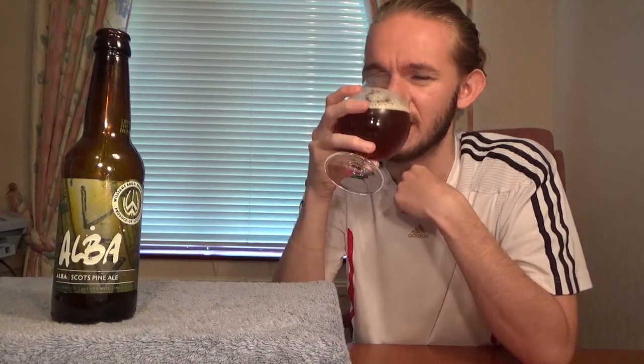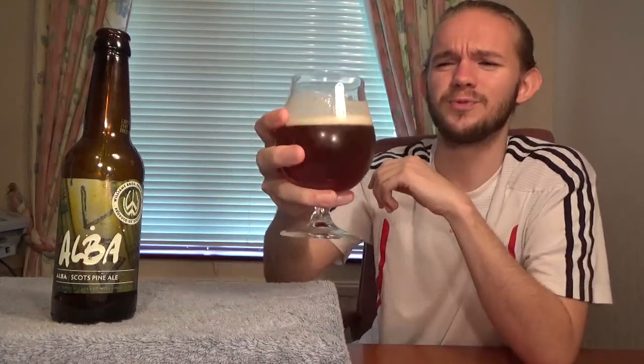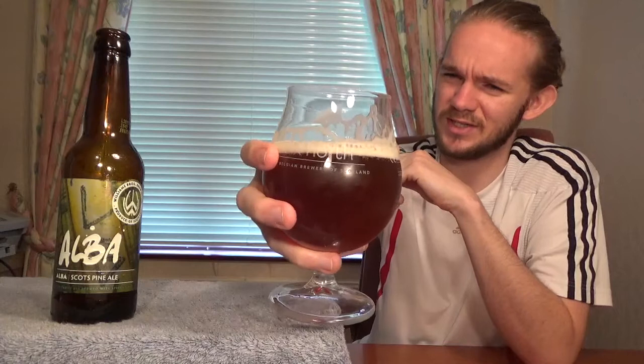As I always say, when it comes to craft beer, whiskey and sake and all this, the aroma is always really quite interesting. And it's half the experience, of course, as well. Yeah, so without further ado then, let's get stuck into this beer. So this is the Alba, which of course means Scotland in Gaelic, if you're wondering. And it's from Williams Brothers Brewing Company, one of my local breweries here in Clackmannanshire in Scotland. Let's get stuck into this beer. Slàinte.